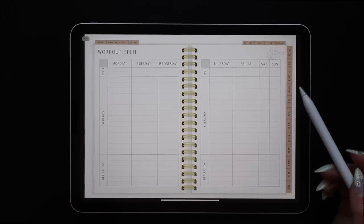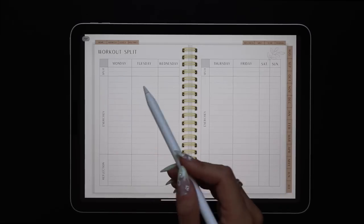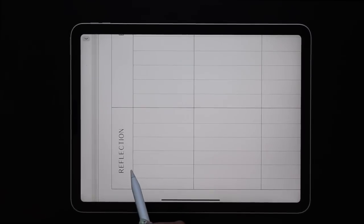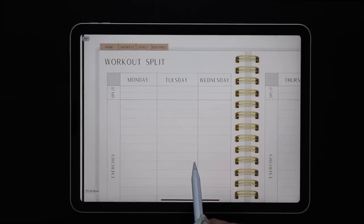Moving on, I then included a workout split. This I kept rather simple. Like if Monday I was doing glutes and hamstrings, you'd write that right here. The exercises that you're doing, and then you could come back afterwards and do a reflection. So I just have this for each of the days through the week.